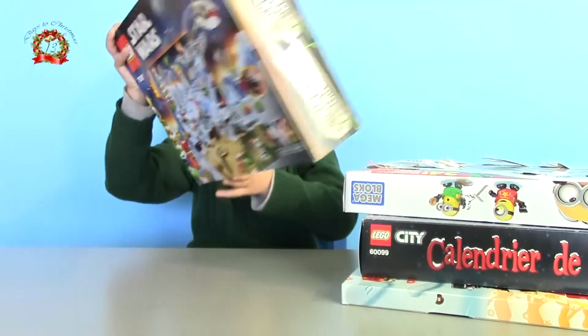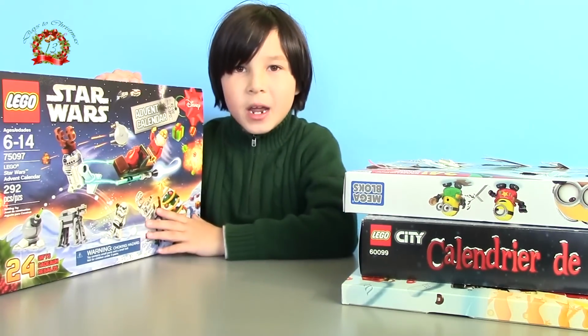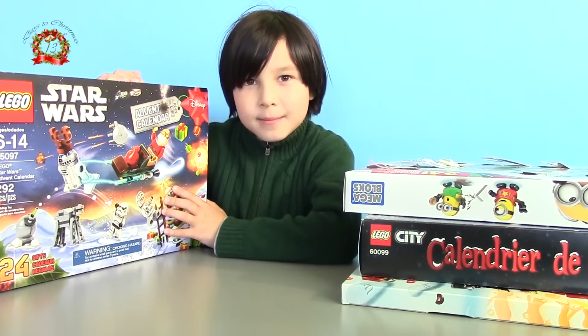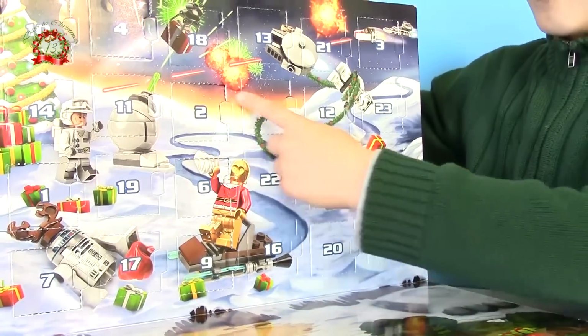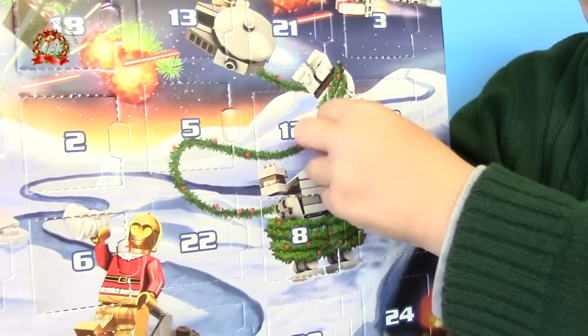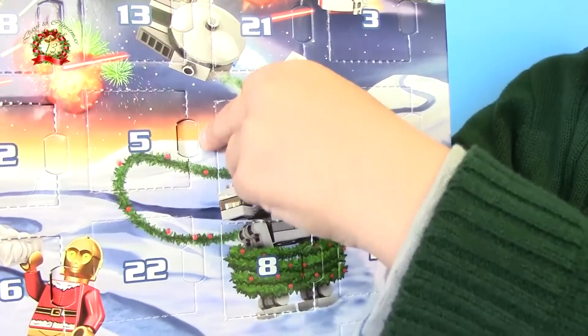Hi guys, it's December the 12th, and that means I'm opening window number 12 on my 4 advent calendars. And I'm going to start with the Lego Star Wars advent calendar. So window number 12 is right here. So let's open the window and see what's inside.